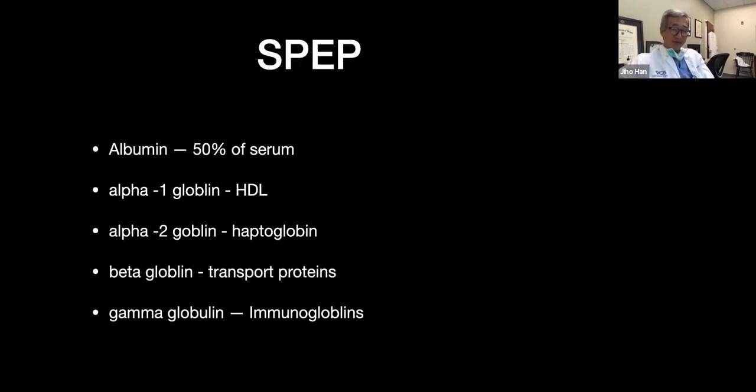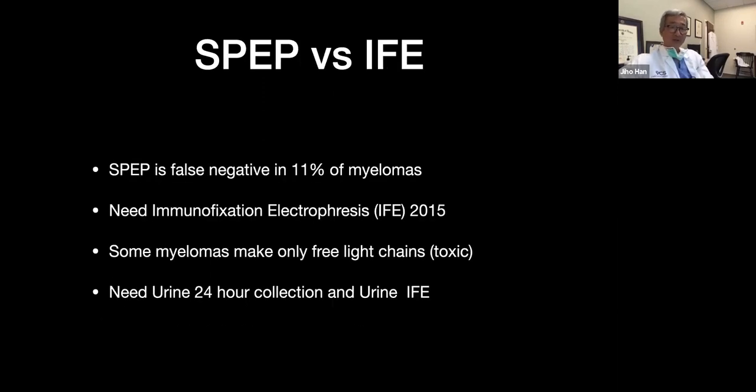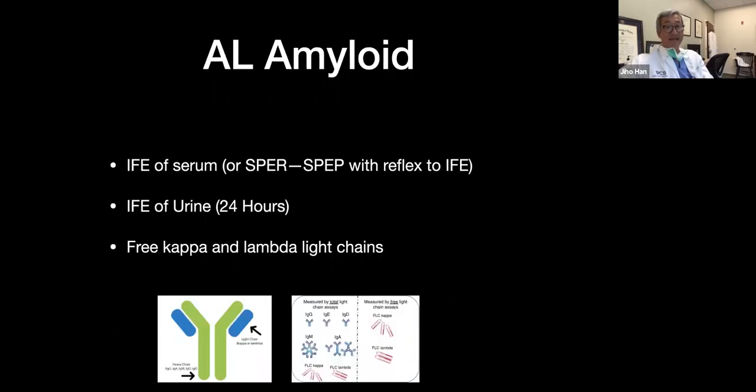To diagnose this problem, you need blood analysis. And in the old days, we used to do what we call serum protein electrophoresis. And our blood, that gooey stuff, is partially albumin, and then the other are our immunoglobulins. Now, we don't do the serum protein electrophoresis readily, but we have what they call immunofluoroelectrophoresis. And we collect urine to do this.